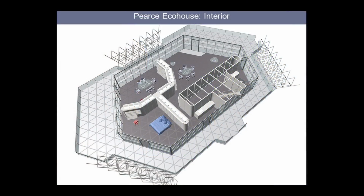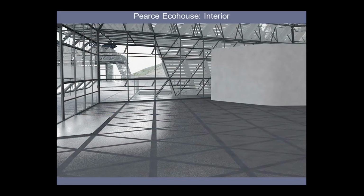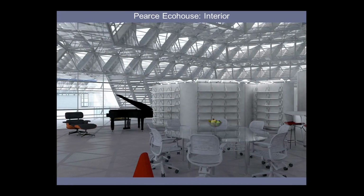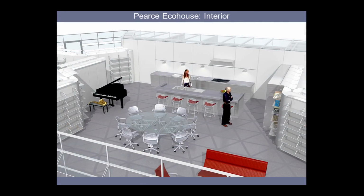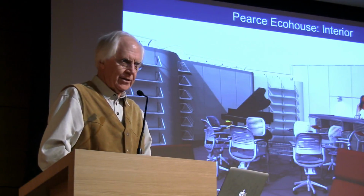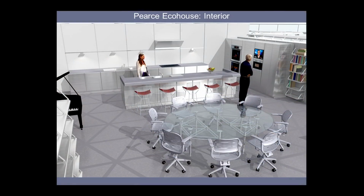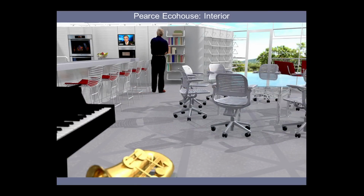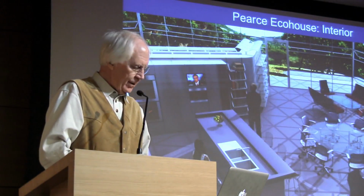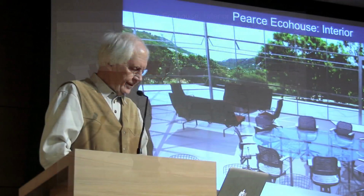We're almost done. This is just a walkthrough to give you a feel for what's going on there. Note the Eames furniture and the cachet chairs in there. So the furniture system is also a product. That's a developmental thing that we're also working on, a new chair.